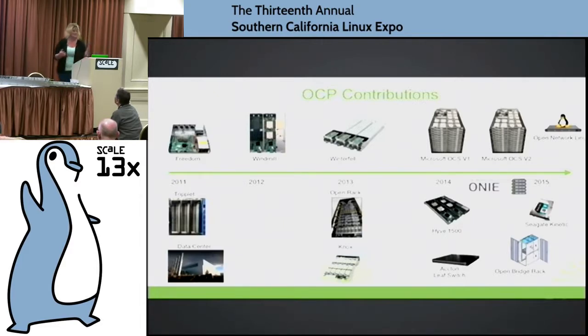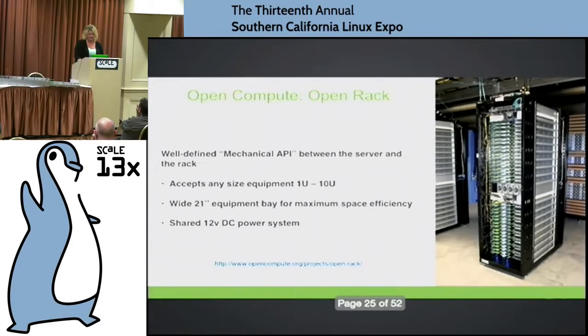But we also have, how many of you guys heard our summit last year? We were at in January. So Microsoft gave their Open Cloud Server back in January to us, and then in Paris in November, they gave us the specs for the V2 of that. We also now have ONIE. How many of you have heard of ONIE or Open Network Linux or any of that, the switches and bare metal stuff? Seagate and Kinetic drives? No? Seagate? Yeah. Open Bridge Rack from Fidelity. It converts a standard 19-inch rack to an OCP 21-inch rack. So we'll take a look at some of those.